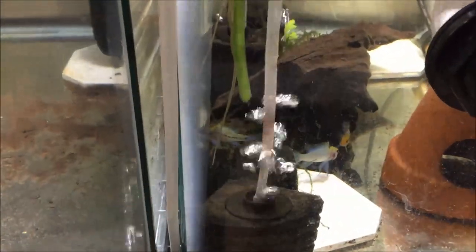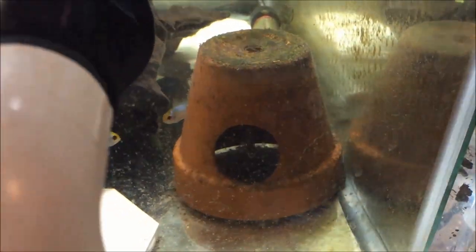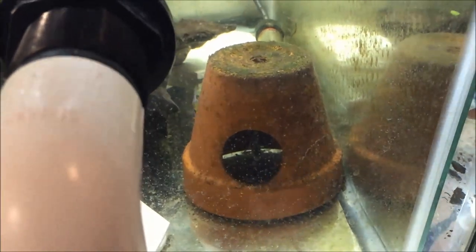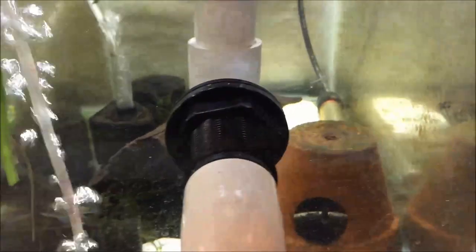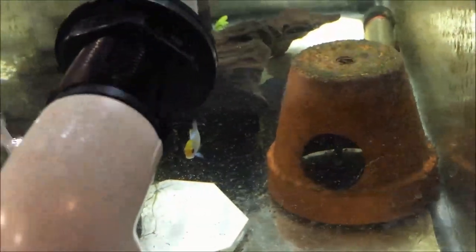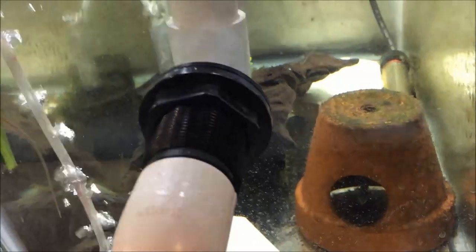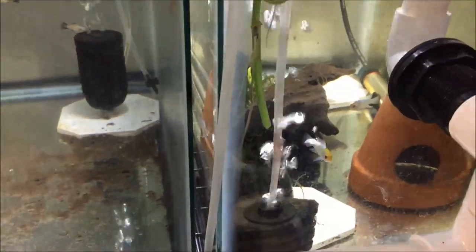Electric blue rams. Yeah, there's definitely something going on in this tank. I think there might be eggs in that cave, but I don't really want to disturb it, so we'll see what happens. I did put some plain white pieces of tile in there, and I'm thinking it's what I had on hand, but it'll be really hard to see eggs on there, I think, so I probably will change that eventually when I can find some different color tiles.